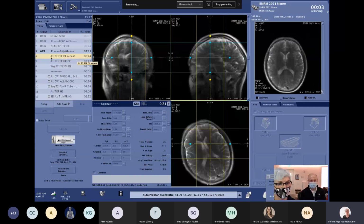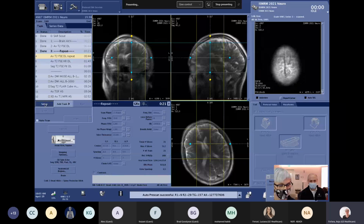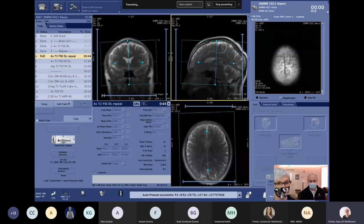So I just open up, that's exactly the same scan as scan number 2, also 44 seconds. First of all, you see the localizer is now straight, and even though the position and everything has changed, AirX still finds the slice prescription the same way. And the second thing is deep learning here.